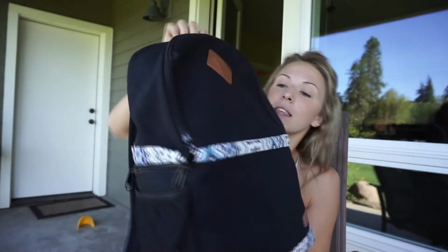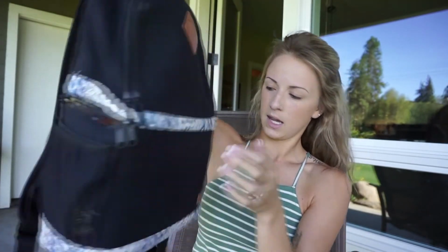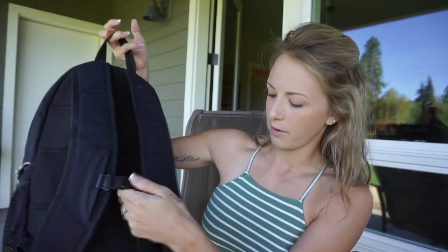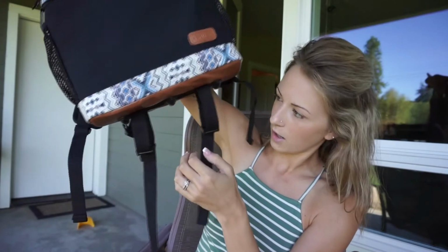It's amazingly cute. I got the black one with the little blue pattern on it. It's got 2 pockets on the side. The back is like a really comfortable padded mesh. It's breathable, so it doesn't make you super hot. It's got this clip just to reinforce. Underneath here, it's got loops for your tripod, if you want to hang that up under there.